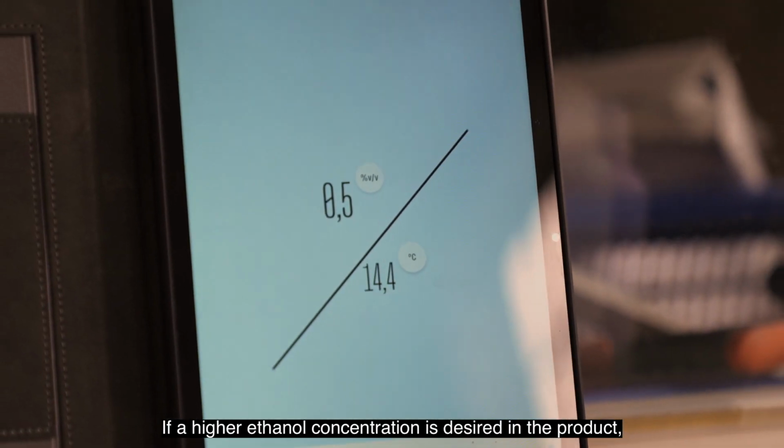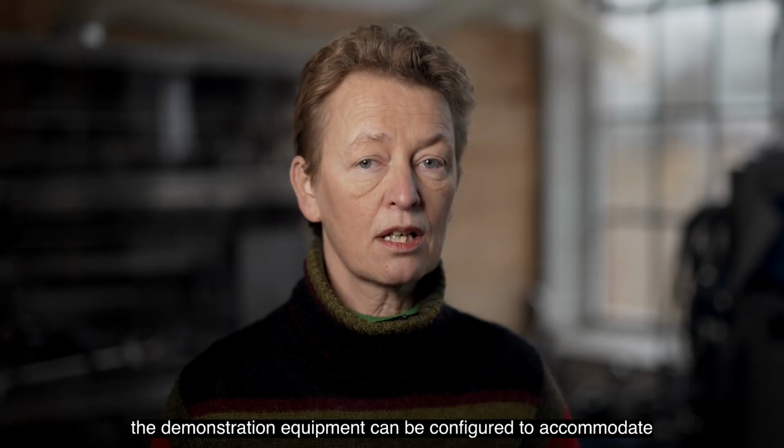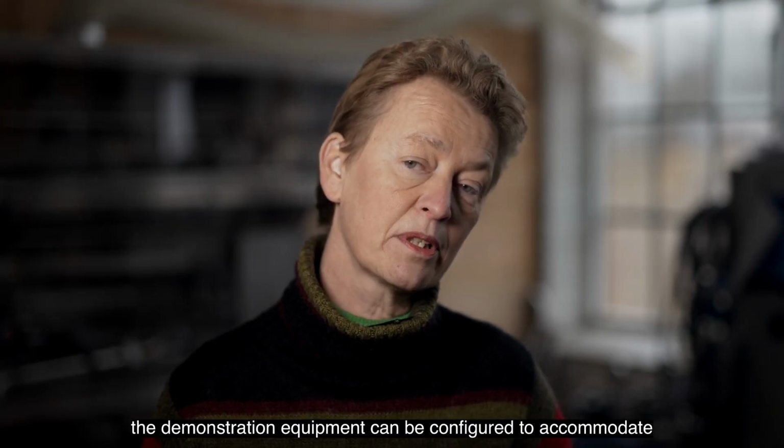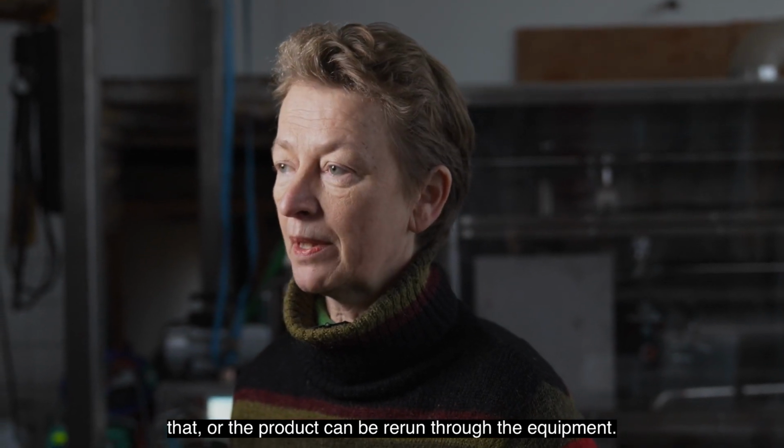If a higher ethanol concentration is desired in the product, the demonstration equipment can be configured to accommodate that, or the product can be rerun through the equipment.